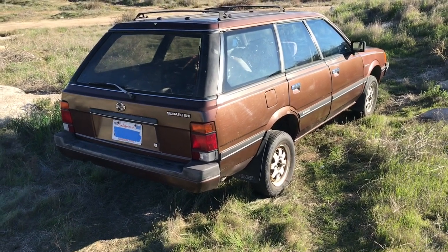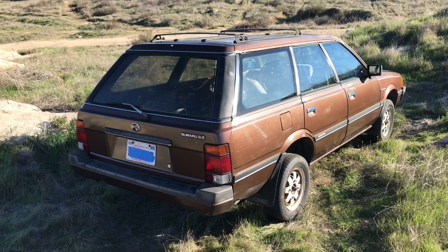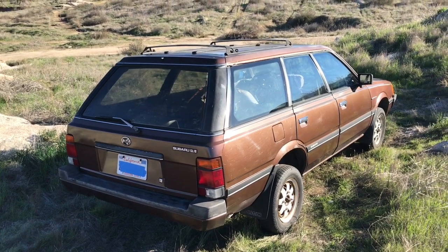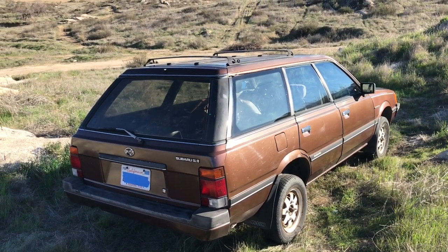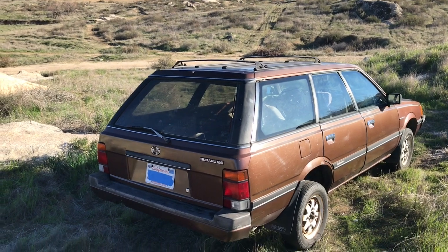This is a 1985 Subaru GL 1800 wagon. It's a dual range model. So what that means is that it's front wheel drive normally, and then you can shift it into four wheel drive, and it has high and low speeds with the four wheel drive.